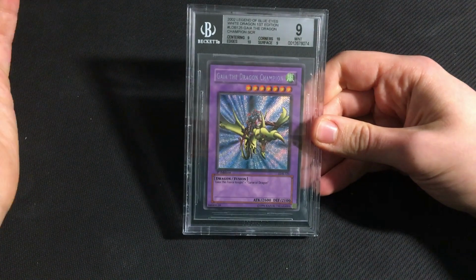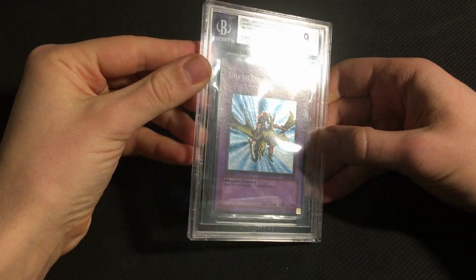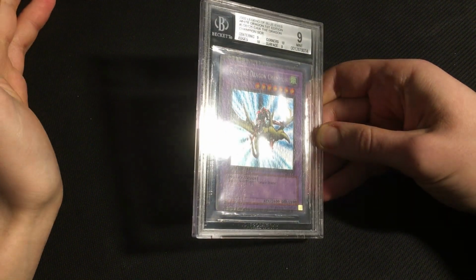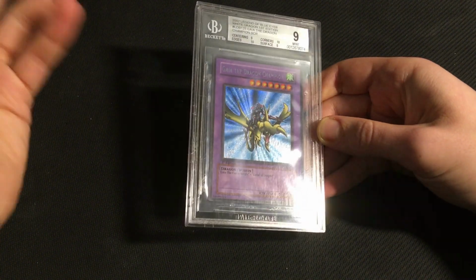And coming in at number 2 on this list, we have probably the most notorious card in my collection, and definitely my personal favorite card that I've had the chance to own, and that is my Wavy Gaia the Dragon Champion. So this card normally only exists in glossy print, but for whatever reason, a literal handful of these were released in wavy print as well, and that makes it, I would say, probably the rarest set card in existence.